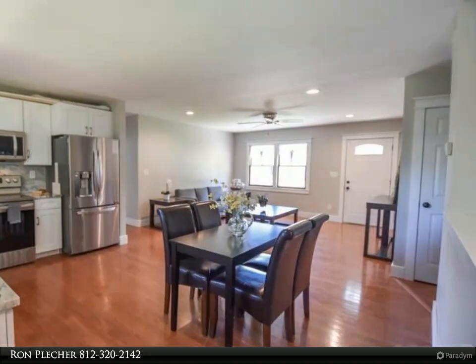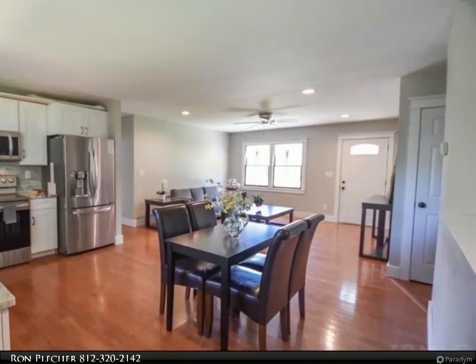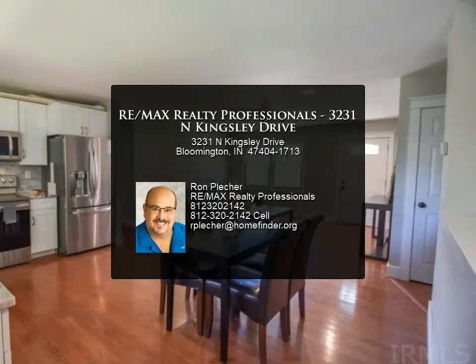This is a comfortable established northside neighborhood with easy access to grocery, downtown, IU, and the I-69 interstate.